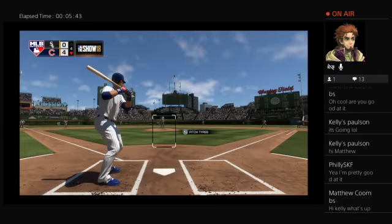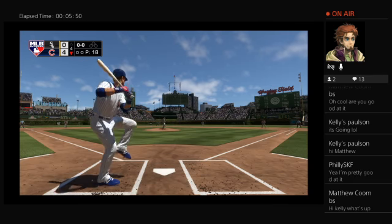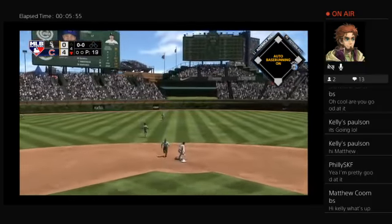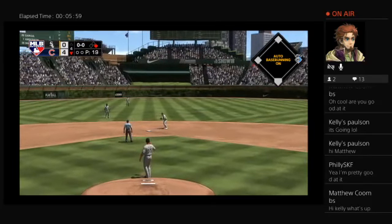Here's Ben Zobrist now. He's 0 for 1 after grounding out in his only trip to the plate so far. Even though they're up by a boatload early on in this one, you can't get complacent and get lazy. They got to keep the gas pedal down because this team that they're playing can strike and score a lot of runs too.